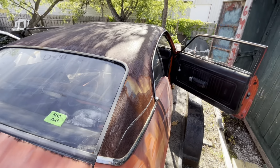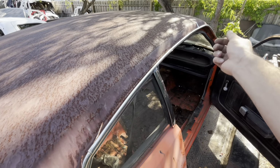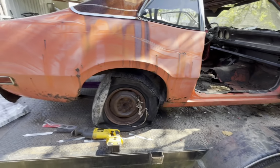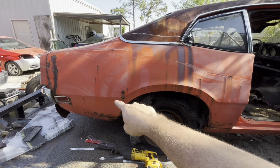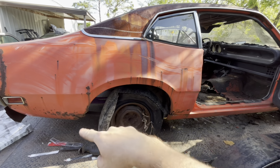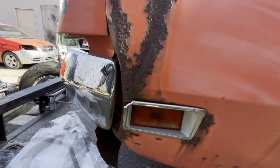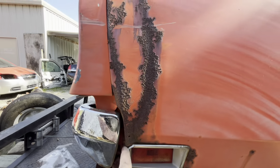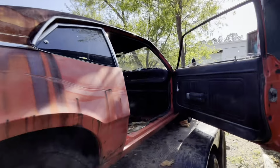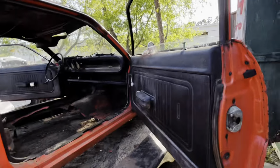I do have some trim off my Comet also. I have all of these drip rail trims off my Comet that are in amazing shape. If anybody needs drip rail trim, and on my Comet I have the trim that runs down the body line up and over, I think, and some of the wheel well trim, because my Comet was fully loaded. If anybody needs any marker lights, let me know. Some of them are a little chipped, but they might be salvageable, and I think I have one or two extras off the Comet.